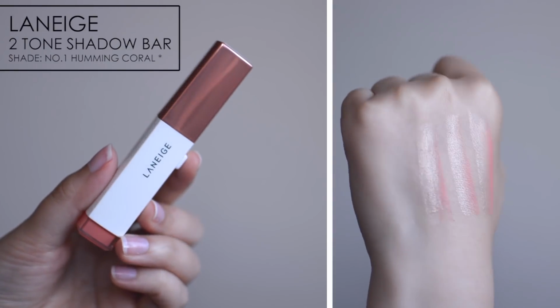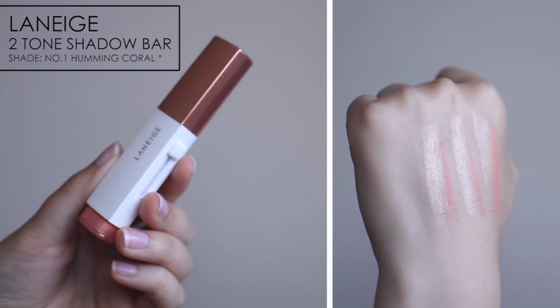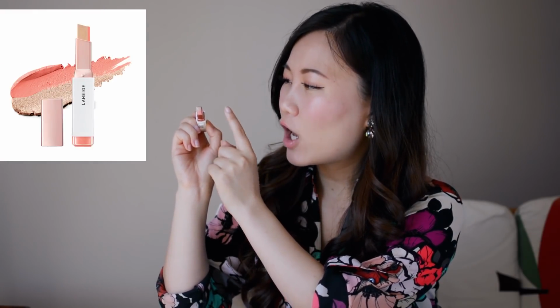This is an eyeshadow bar. They've also got these for lips. Mine is the eyeshadow version. I believe it's called Humming Coral. It's number 01. It's got a color on the bottom, so coral color, and then almost a soft metallic champagne gold on top. So as you put this on your eye, you get two tones in one. It's supposed to be really quick and easy casual makeup. So I actually have this on right now.